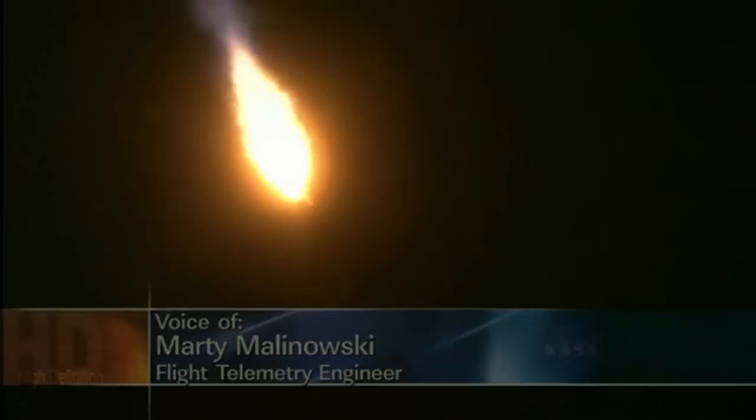Booster engine continues to perform well. Pump speeds within parameters. Injector pressures are stable. Roll program is complete. Coming on up on max Q, body rates continue to look good. Max Q. Booster engine continuing to operate nominally. Max Q. Vehicle continues to fly well.